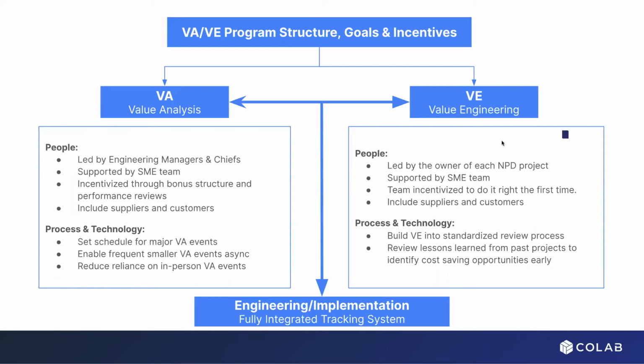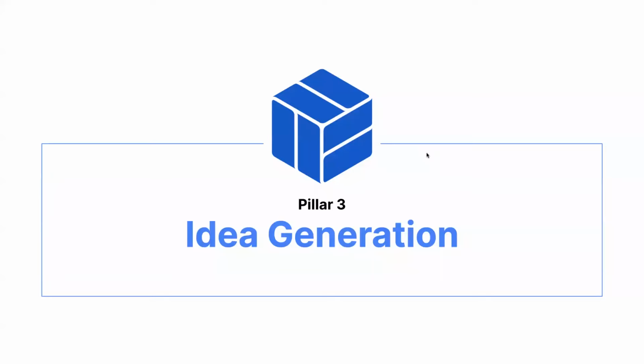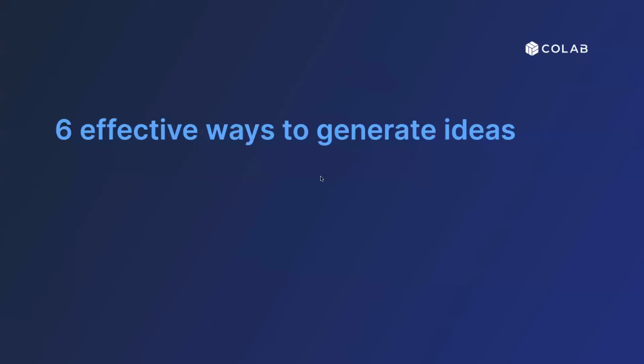So when you think about the next step in all this process, it's how do you actually generate these ideas? And I hear workshop. I see it in folks' titles on LinkedIn. It's often very workshop driven, which we've seen lots of incredible workshops. So there's nothing wrong with it. There's lots of other things we can do as well. So we'll talk about 6 ways to generate ideas.